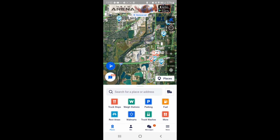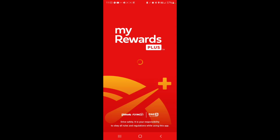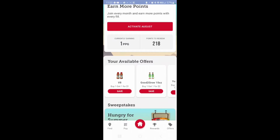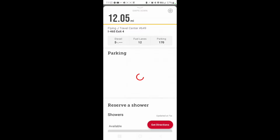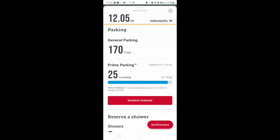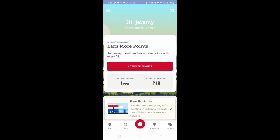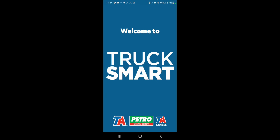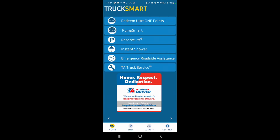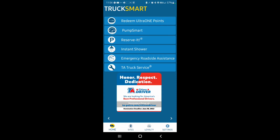You could also go to the apps themselves. So Pilot, you could get on their app and you could reserve a spot from these apps, which is really convenient. So if you know the region you're going to shut down, you can pick the store out that you want to park at, and have that peace of mind that at the end of your day you got a spot available. A couple apps have that: Pilot, Flying J, and TA. I don't think Loves does pay for parking, but definitely get these apps if you wanted to have more options.